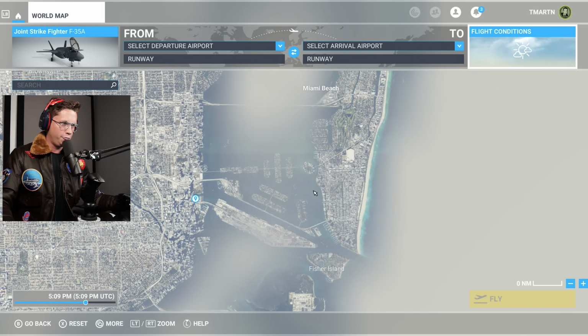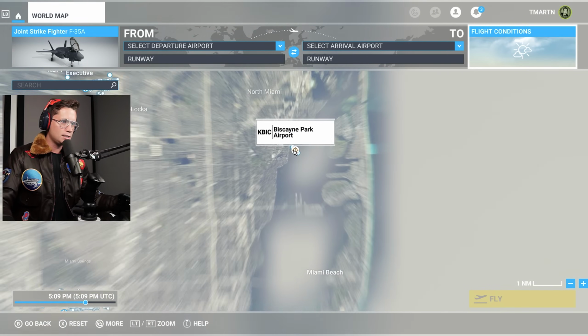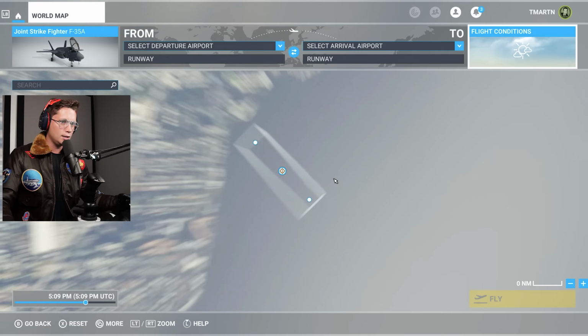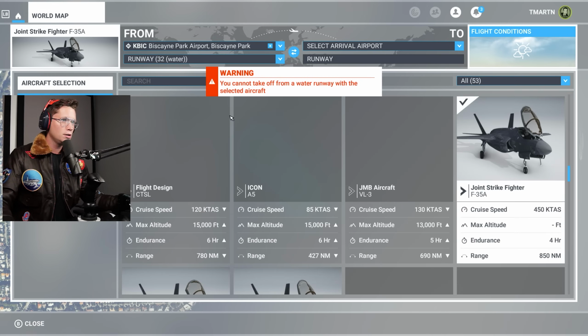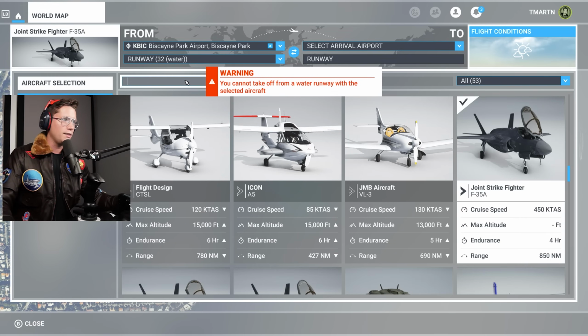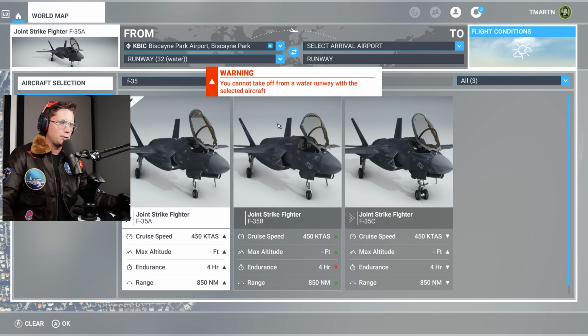We are going to take off from, ooh, that's American Airlines Arena where the Heat play. Biscayne Park Airport? I didn't know there was an airport here. Let's set this as our departure. Oh, it's a water runway. That makes sense, we would need a water plane. We're going to check out some of the amphibious planes and stuff too, by the way.